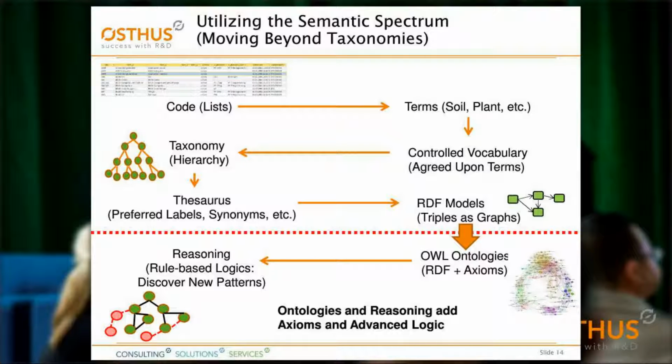So oftentimes what we do is we begin with code that are basic lists of things. We pull out terms, so you may pull out things like soil, plant, compound, drug, country code, location, lab, personnel, whatever. We put those into a controlled vocabulary, which means now we have agreed upon terms. We give them specific labels that subject matter experts approve. We structure them then taxonomically, so we put them in a hierarchy to say which things are bigger classes that contain other classes underneath them.